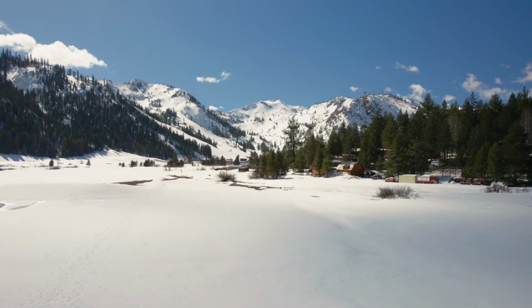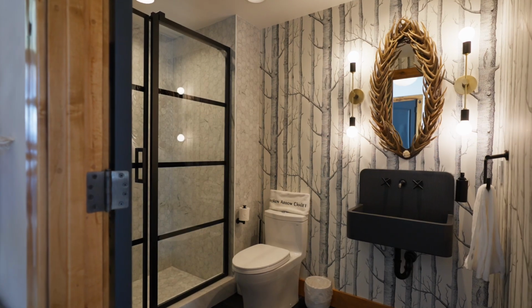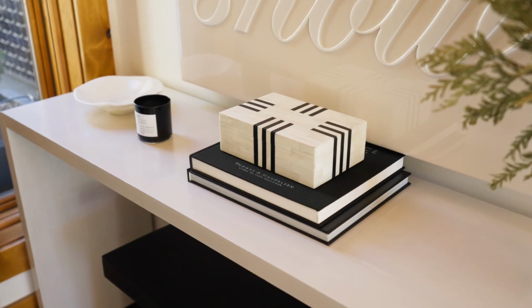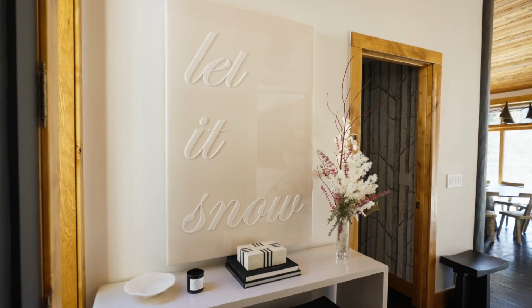Starting from the entry hall, I love the console table. It's a great spot to come in the room and drop keys. Over it, we have a fantastic piece of art that we actually commissioned for the home from Bay Area artist Lucky Rapp, which says, "Let it snow." I just think it's gorgeous, and it's a really fantastic piece that helps set the mood for the home at the entry.